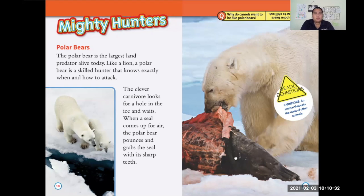Polar bears. Polar bear is the largest land predator alive today. Like a lion, a polar bear is a skilled hunter that knows exactly when and how to attack. The clever carnivore looks for a hole in the ice and waits. When a seal comes up for air, the polar bear pounces and grabs the seal with its sharp teeth.